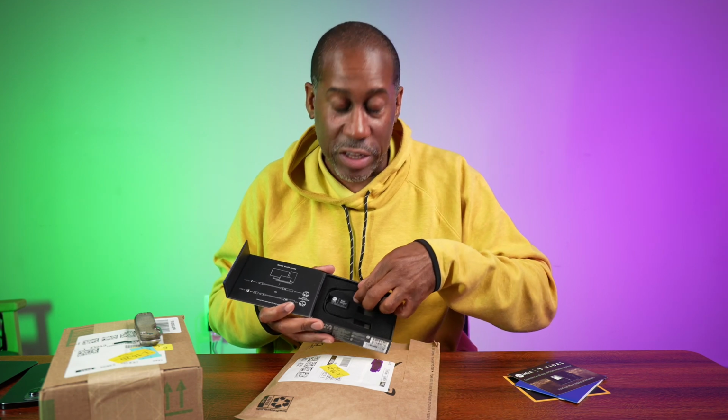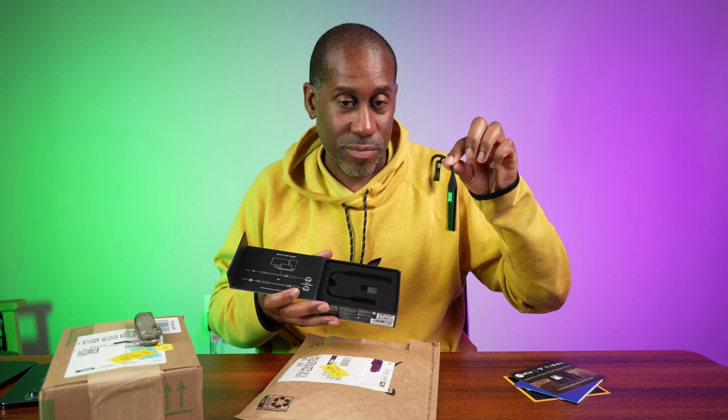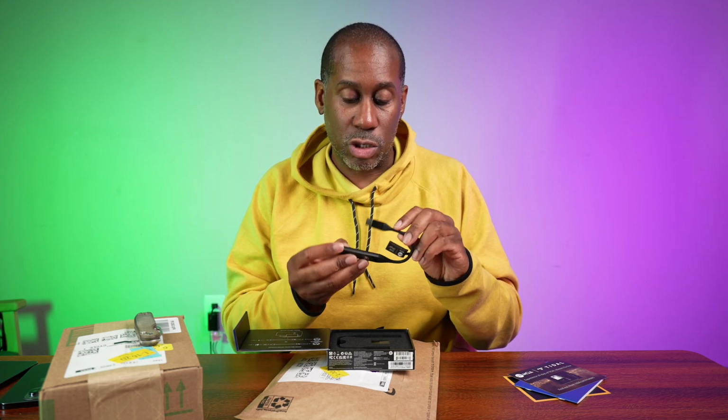It's nice and small. This is one thing I really do like about the THX Onyx, look how small that is. It's tiny. I have some other DACs that are big. They have ridiculously long cables. This one is small with a very light and small cable.